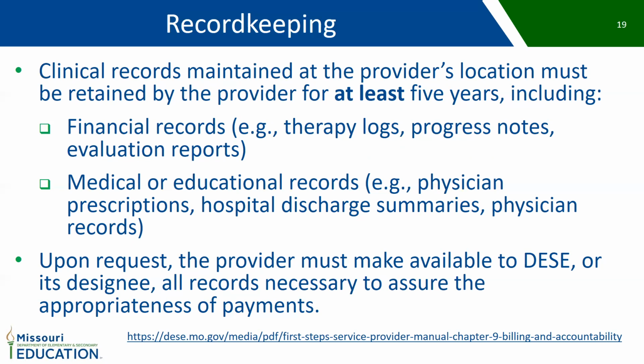Also, recall all First Step services are subject to federal, state, and local audits or financial monitoring. For more information about activities related to audits and monitoring, please view Chapter 9 on Billing and Accountability in the First Step Service Provider Manual.